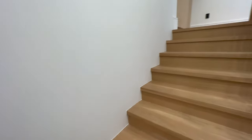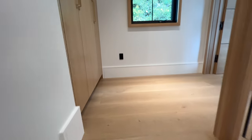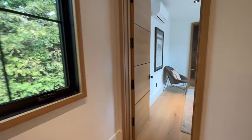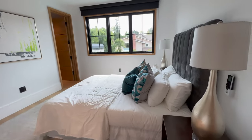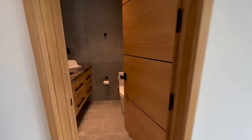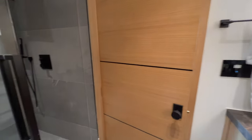We have a laundry section, and also I believe we have one bedroom, yes. I kind of forgot. So on the left side we had the built-ins, and inside the built-ins we have the washer and dryer. And we have a very good sized bedroom, window that overlooks the backyard, walk-in closet, and a full bathroom and shower.